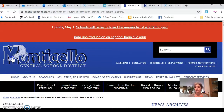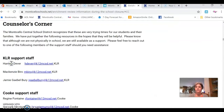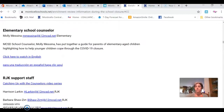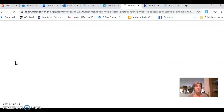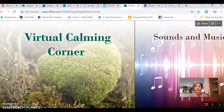and it will lead you to, under Table of Contents, go under Counselor's Corner. So when you're under Counselor's Corner, it's going to show you all of the psychologists, social workers, the different people that work to help kids when they're having emotional kind of issues, whatever. But then it's also going to show you another area underneath all of that called the Virtual Calming Corner. And you're going to click on that. You have to go in through ClassLink in order to access the Virtual Calming Corner, so just know that.